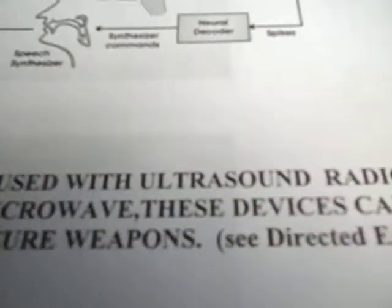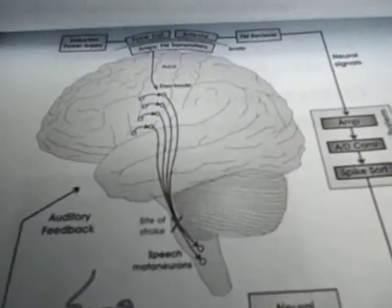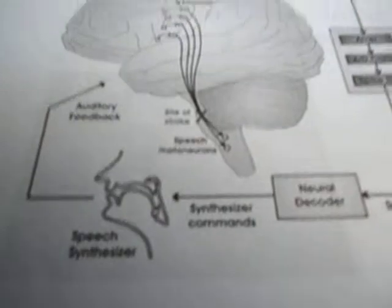And it says right here, when used with ultrasound, radio and microwave transmissions, these devices can be used as torture weapons. See direct energy weapons, DEW. And notice here how it talks about the University of Michigan, with more details in reference to the type of surgery that's needed to do these implants. Okay? U of M, EDU.